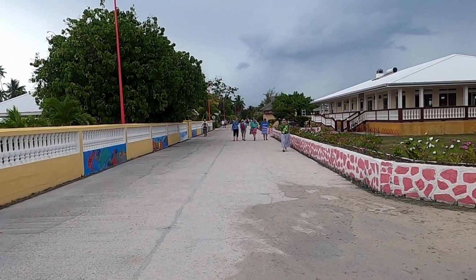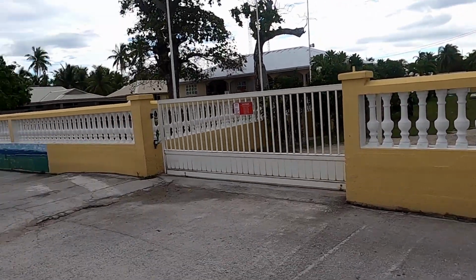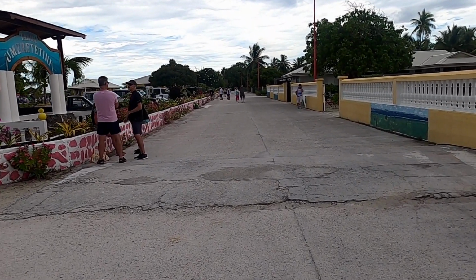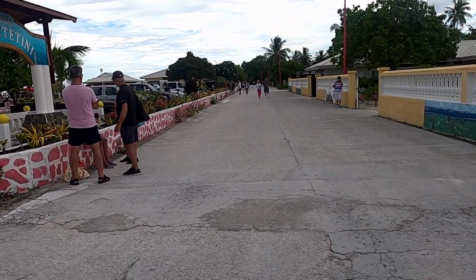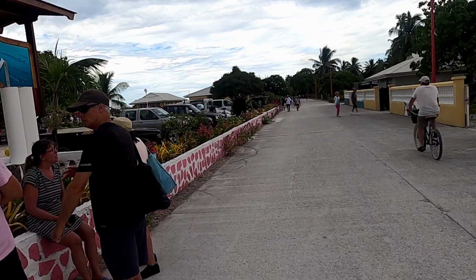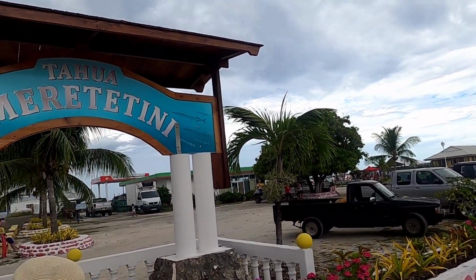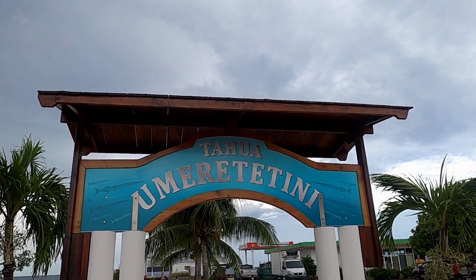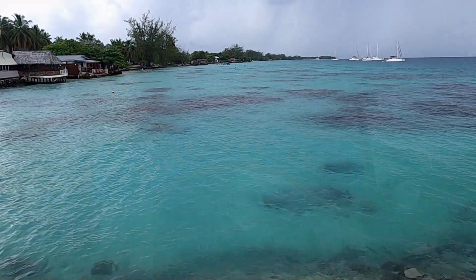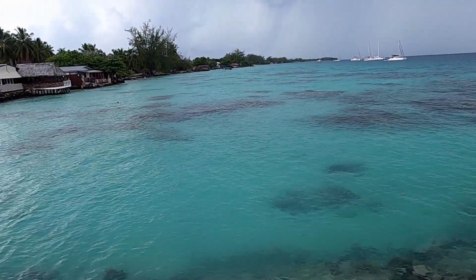This is the single paved road on Fakarava. It isn't very long. There's a welcome sign, and it's about to rain. This is a short 5 minute walk from the tender.